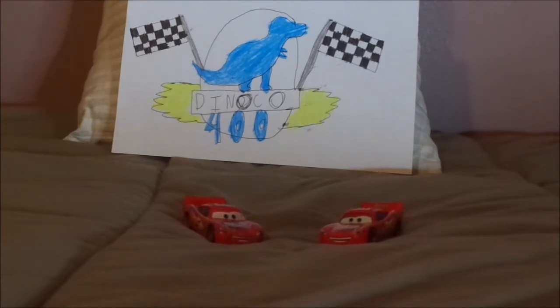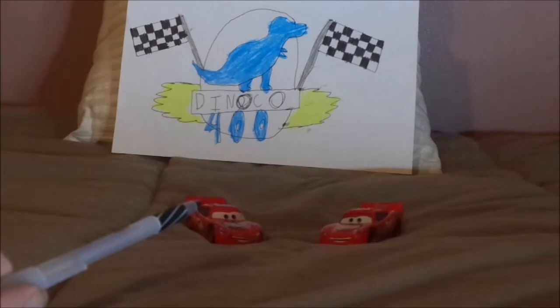So, back in 2005, the same year that Cars came out in theaters, when Mattel began launching the 1:55 scale diecast line, they first released Lightning McQueen in his Cars 1 paint job, or should I say his paint job from 2005. The problem is, they didn't put the Rust-eze logo on the spoiler.